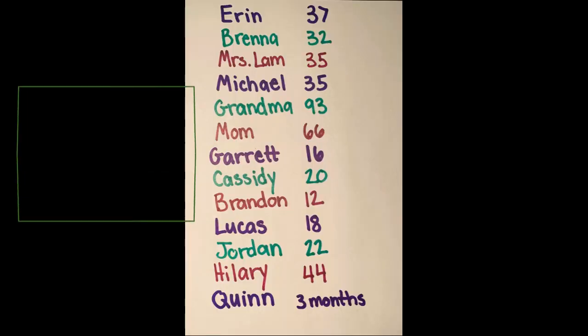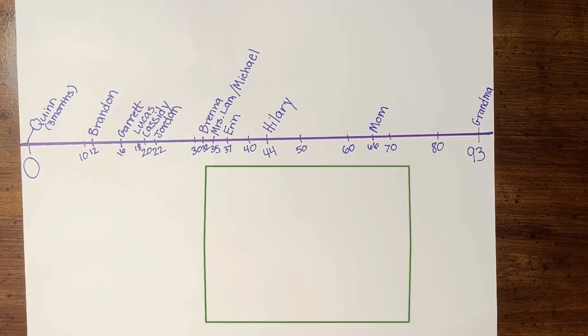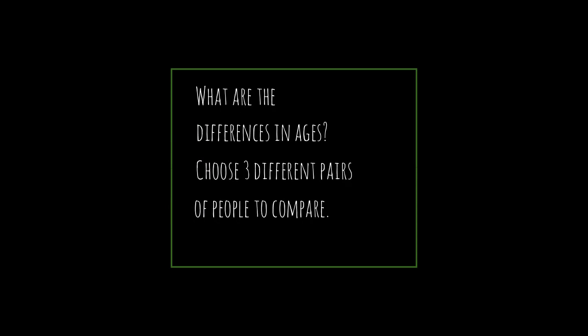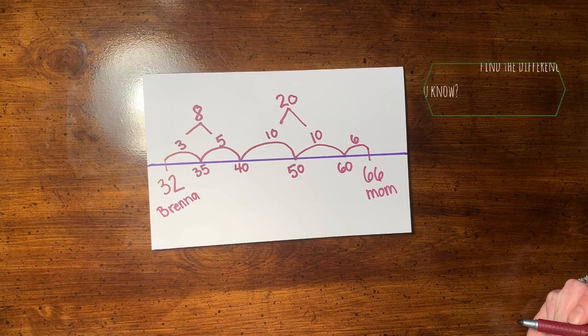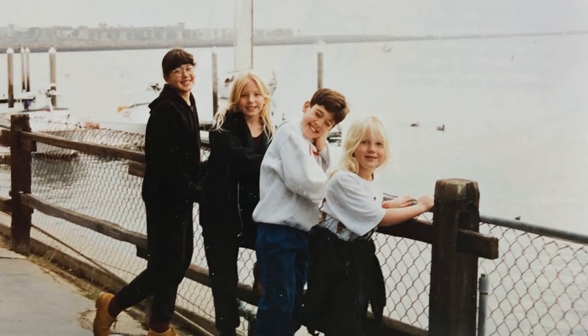Now it's your turn. Here's your assignment. First, make a list of 10 to 15 people you know and their ages. Then, put them all on a number line. What are the differences in ages? Choose 3 different pairs of people to compare. How did you find the difference? Use an open number line to help you. Show your work. Last, find out who has the greatest difference in age and the smallest. And maybe try to guess how old Mrs. Lamb is in this picture.